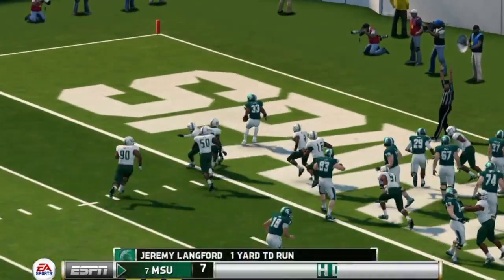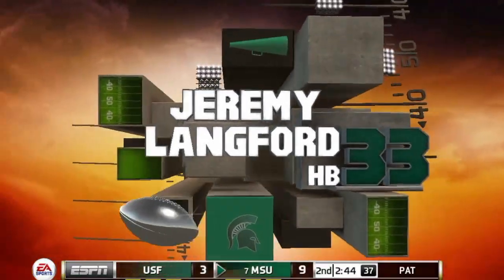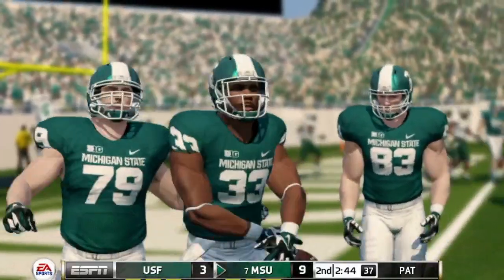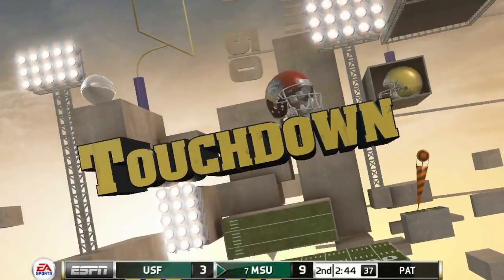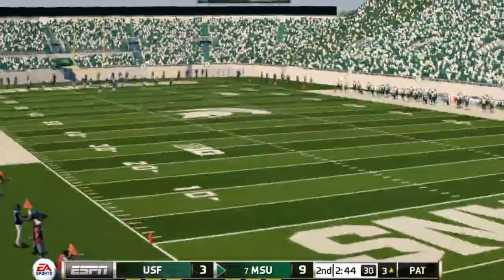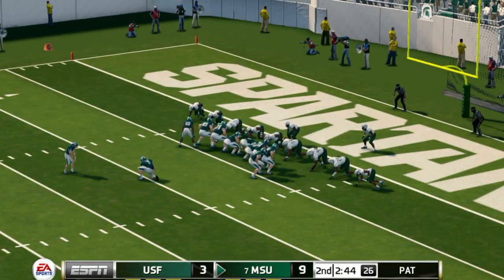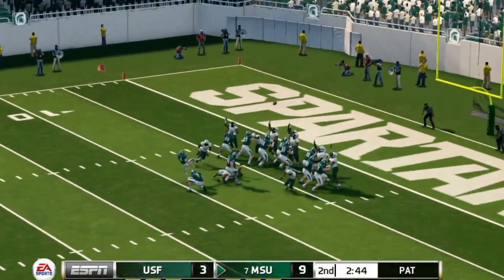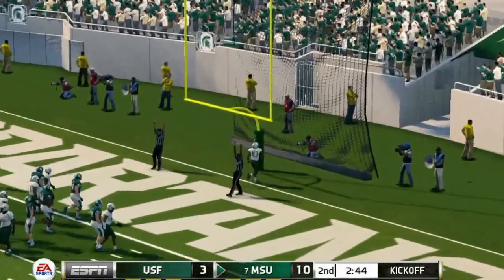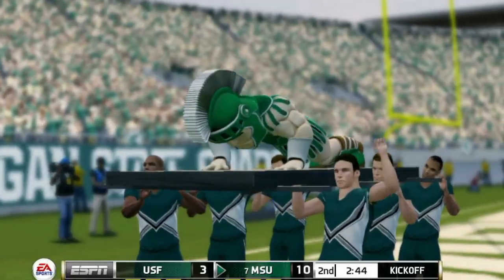They hand it off. Touchdown, Spartans. For Langford, he moves past the 100-yard mark. We've seen this guy dominate over the course of today's game, and this drive has pretty much told the story. This offense is just steamrolling right down the field. He makes the PAT. It was an 11-play, 80-yard drive, and it results in a touchdown.